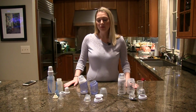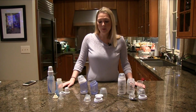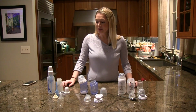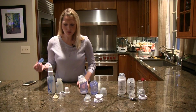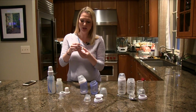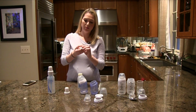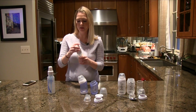I judged them based on ease of assembly, effectiveness, does it do what it's promising to do, as well as the accuracy of their measurements, because I've noticed that some bottles are off. So let's get started with the Dr. Brown's. Ease of assembly, it looks a little complicated with all its parts, but it's really not. They use these little blue vents. You just attach it to this little thing here, pop it into the bottle, you got your nipple, pop it on in, pull it through, and cap it.